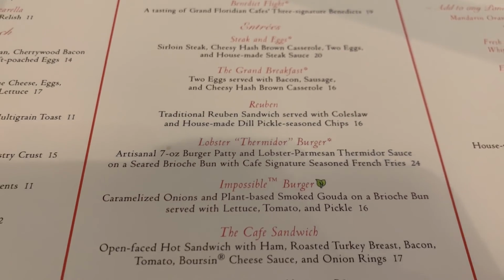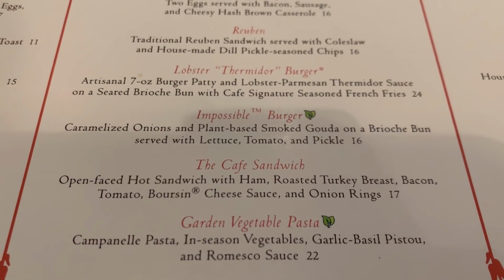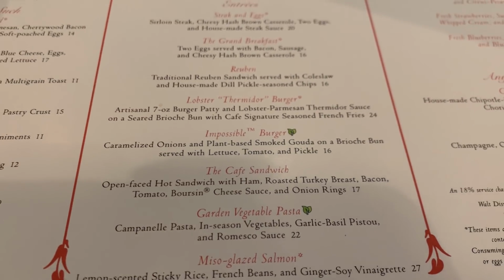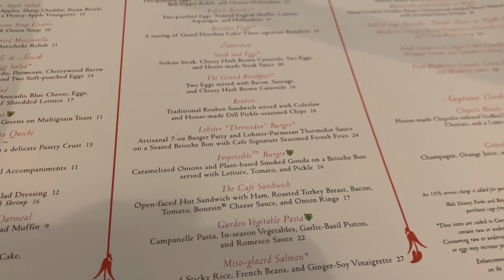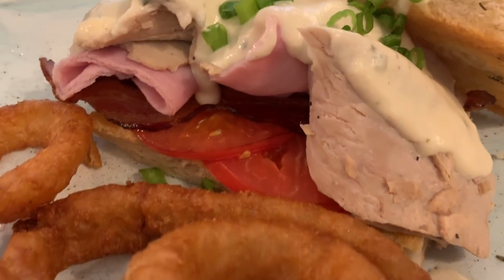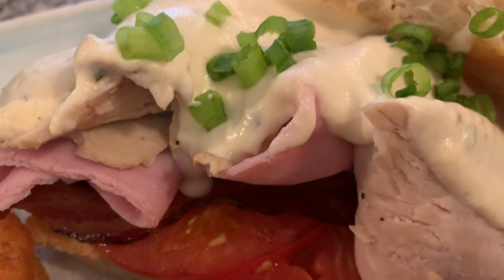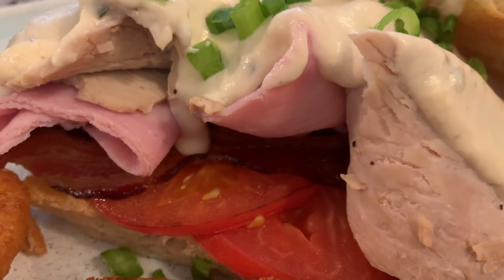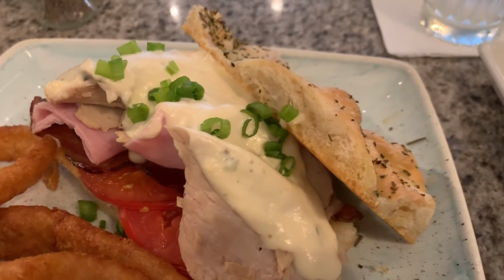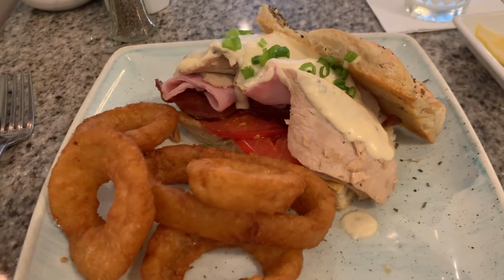But what I am here for is the cafe sandwich, named for the Grand Floridian Cafe, which is an open-faced sandwich with ham, turkey, bacon, tomato, boursin cheese, and it's got little onion straws on it. I'm very excited. Here is this gorgeous sandwich. It's warm, it's got this melty herb boursin cheese, tomato, bacon, ham, and turkey on this awesome focaccia bread, and it comes with these big, yummy-looking onion rings.